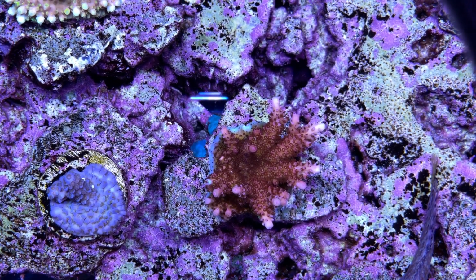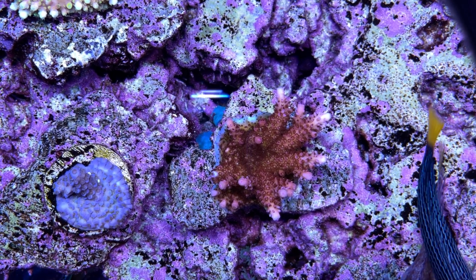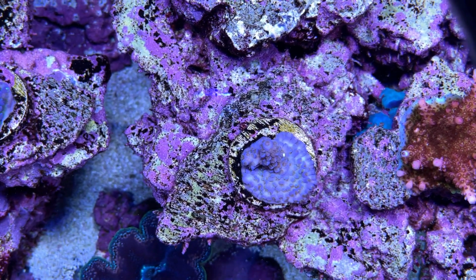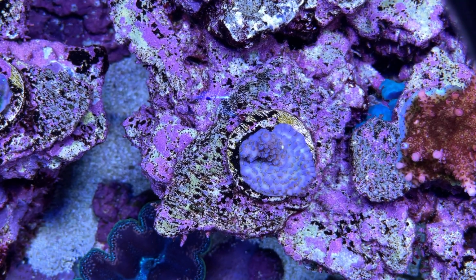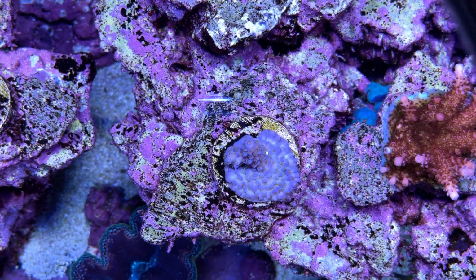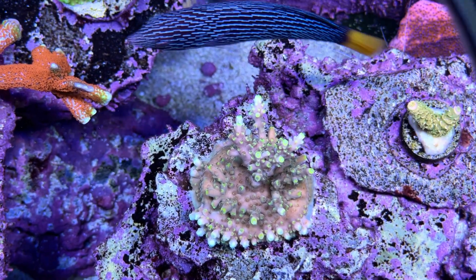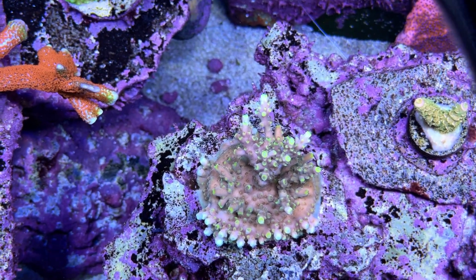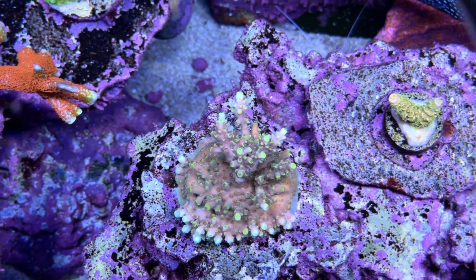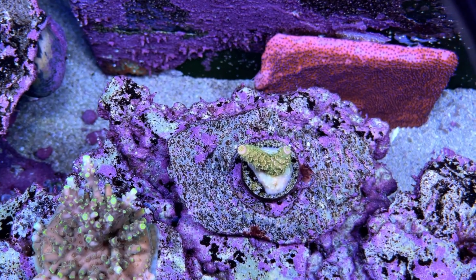This is a PC Rainbow, and you can see I've been increasing the PAR, and the more PAR this frag gets, the less green I get and the more red I get. So that's kind of interesting. I actually personally thought it looked a little bit better with lower PAR, but the red is getting a little bit deeper here. Jaw Dropper, very interesting color. That golden, I guess we could call it golden, the base. Definitely a unique kind of color.